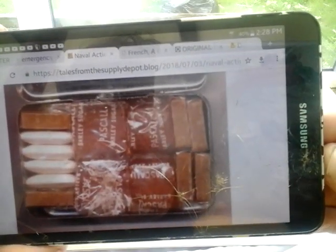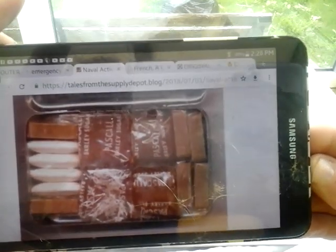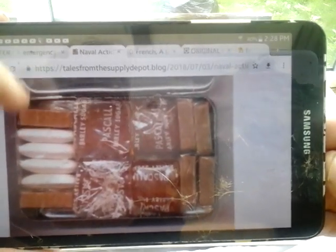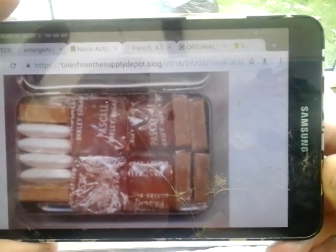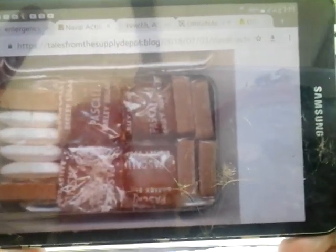What would be the chance of finding one of these intact? It probably will never happen. I've only seen one. That's the one Steve reviewed. It's got mints there, which you can replace. Probably get Werther's Originals put in there as well and replace that. Whatever else is, I've actually forgotten.